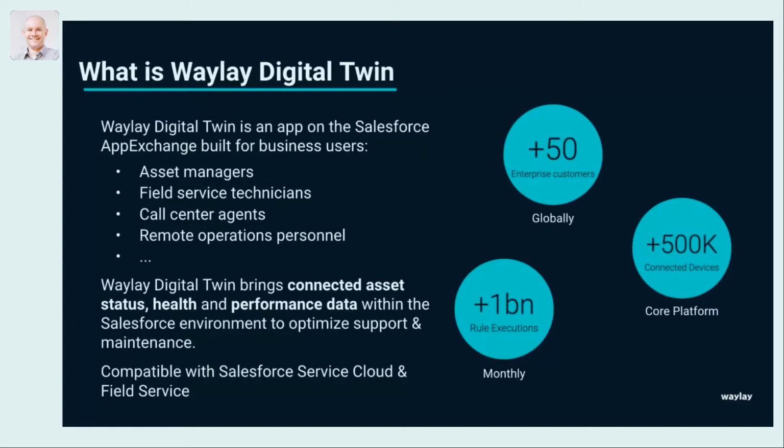All right, so first of all, for those of you that are not familiar with Waylay Digital Twin, what is it? We've been on the Salesforce AppExchange since the beginning of the year. And we've developed this as an application that you can install in a Salesforce org that basically provides a front end towards the Waylay rules engine. It's specifically built for business users, meaning that it provides a completely no-code user interface for asset managers, field service technicians, call center agents, remote operations personnel to build connected asset monitoring rules and actually act upon any alarms that are generated by those rules.